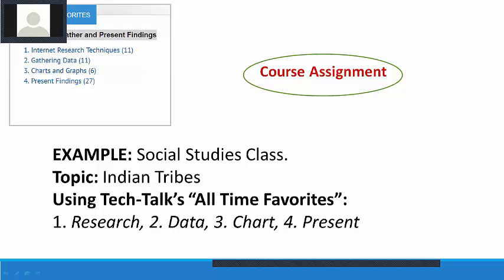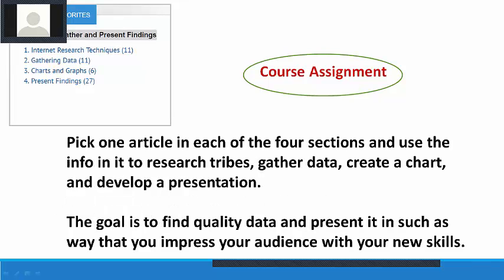The gathering of data, that's a different set of 11 articles. How to create the charts and graphs around the information you found, and how to present the findings in such a way that people will pay attention, they will believe you, and you will leave a fine impression. So that might be a course assignment idea. So you might pick one article in each of the 4 sections and use the information in it to research and gather data, charts, and presentations. The goal, obviously, is to find good data and present it in such a way that impresses the audience with your new skills.